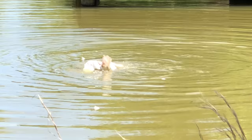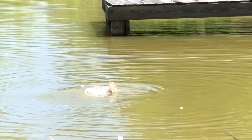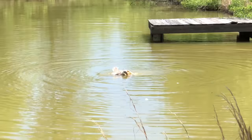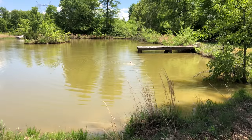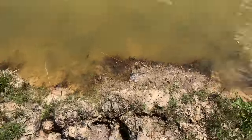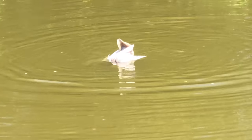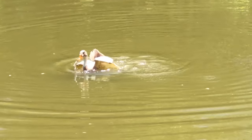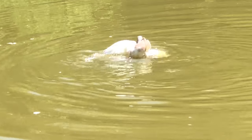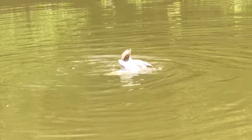Heard this duck make a bunch of racket out here on my pond, so I came out here and it's a white duck. All right, we're gonna do a little bit of research and see if it needs some help. It's doing that on purpose. I think it's trying to hide from me by putting its head under the water. I don't know. That's bizarre. Never seen a duck do that before.